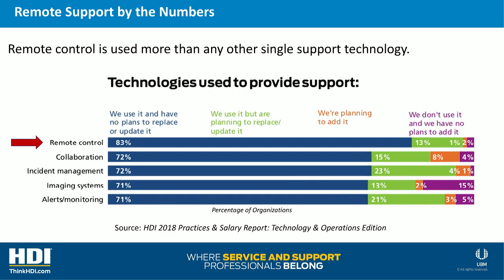So let's look at some stats about remote control. This is from HDI Research. We asked, what are the technologies that you use every day to provide support in general? And the number 1 used technology in support centers across the industry is remote control. It's become extraordinarily valuable over the years, and that percentage has grown and grown. You can see that a huge number of support centers are using remote control as their number one go-to every day. And that's really an amazing stat.